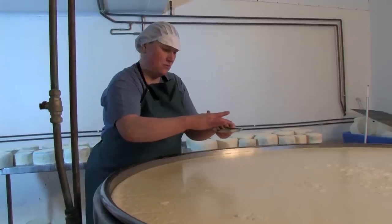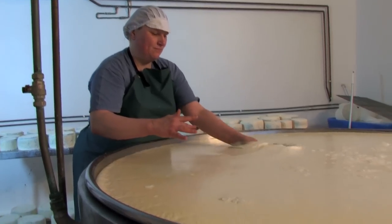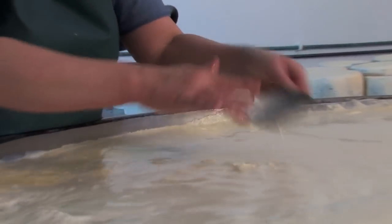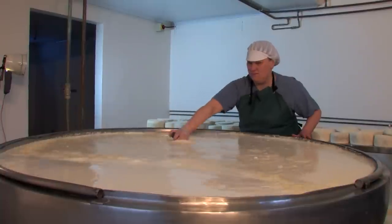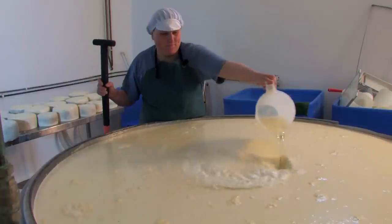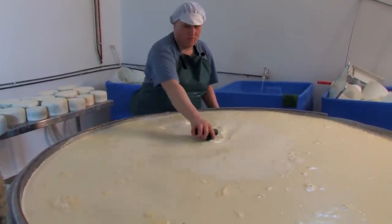Early the next morning, the milk in the vat is heated to a working temperature for the culture to be added and mixed in. This culture is what gives the blue cheese its distinctive flavour, texture, and of course its blue colour. About an hour later, the vegetarian rennet is added, which separates the curds from the whey, a process which takes about another 50 minutes.